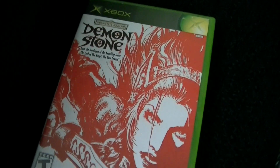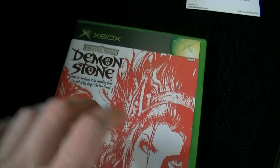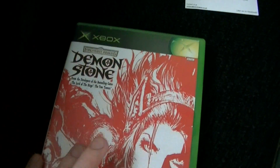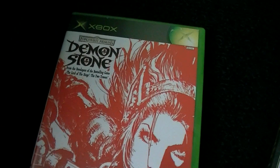Let's talk about some stuff you haven't seen. Now, I've told you guys before, and I hope you guys are listening, Xbox stuff, original Xbox stuff, is really cheap right now. It has been for the last couple of years. It may stay cheap for the next couple of years, but at some point it's going to become expensive. So now's the time to strike.